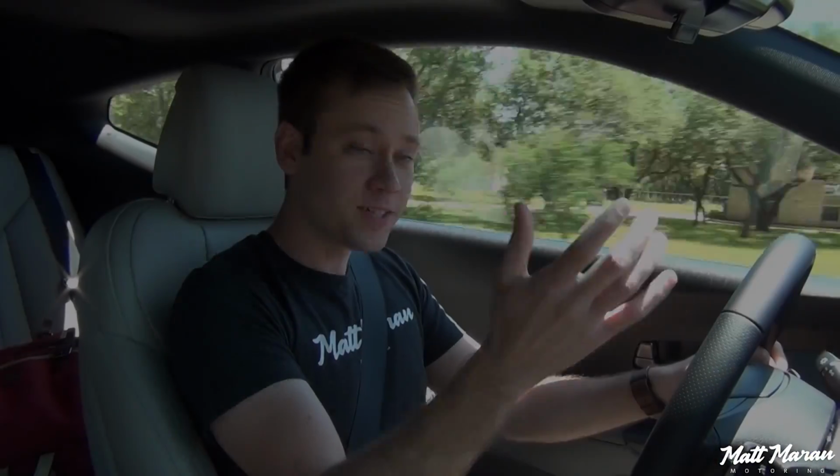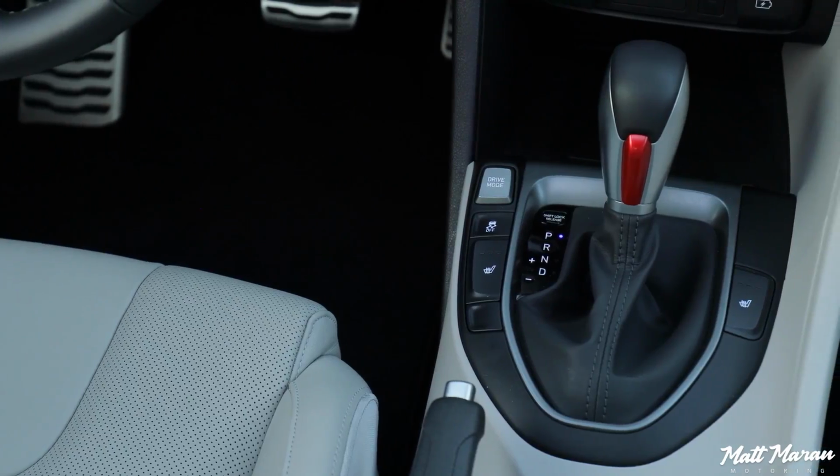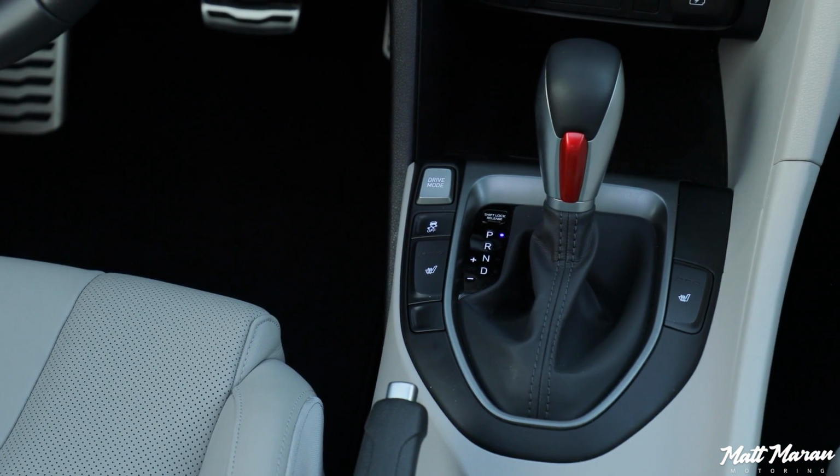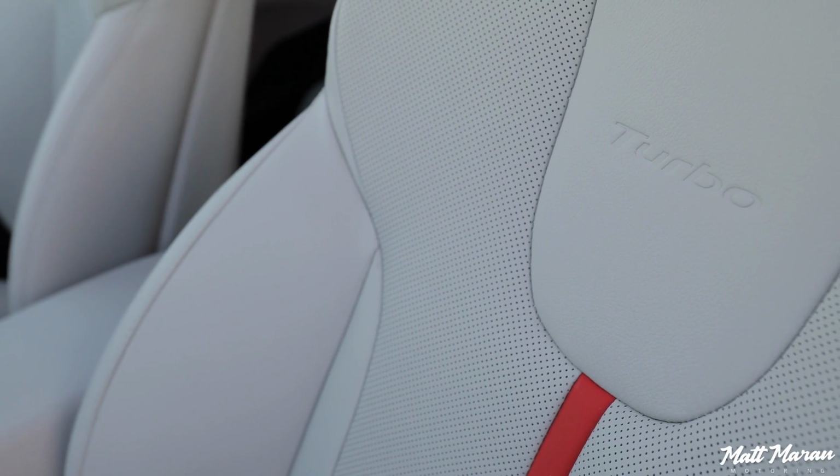But yeah, so let's go hop in the dual clutch automatic in the Ultimate and see how that drives. All right, so now we're in the DCT automatic version. So this is the 7-speed automatic here. We're now in the Ultimate trim as well. So we have these nice leather seats, which I do think are a little bit softer and more comfortable than the cloth in the R-Spec. And this one is a lot more expensive too.